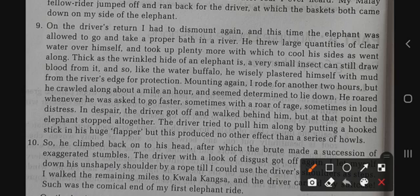I think it's written here. Yeah, it's a kind of protection, children. All right, it's a kind of protection from the mosquitoes, because mosquitoes are there in the jungle. So elephants wisely cover themselves with mud so that the insects could not bite them. All right. So this is mentioned here: a small insect can still draw blood from it. All right. So these things we have discussed in the ninth para.